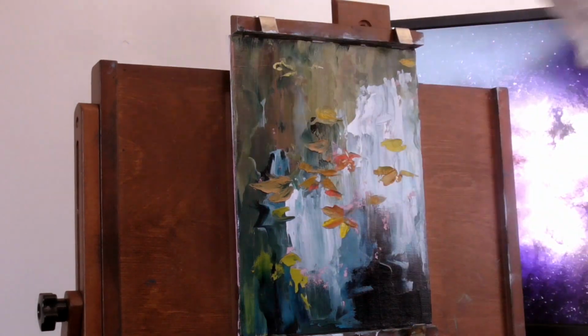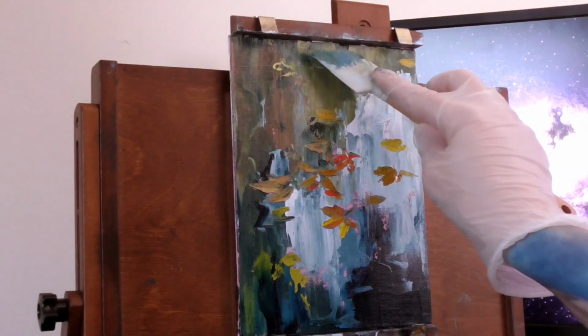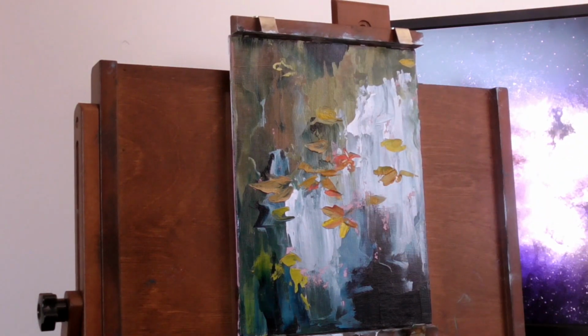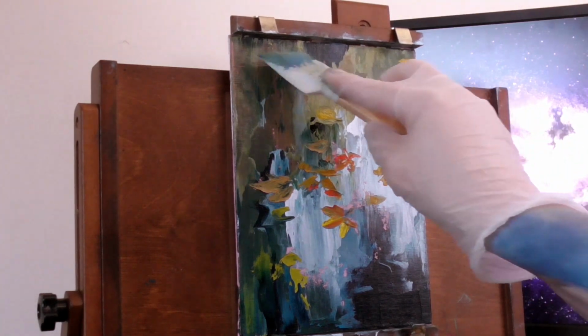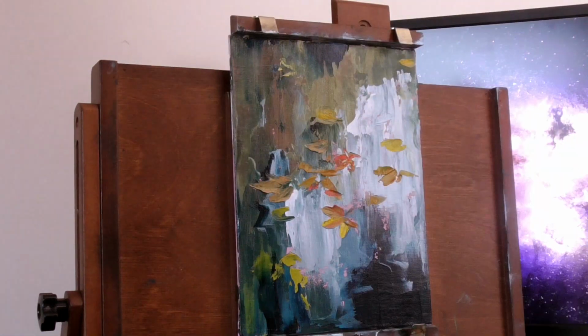So what did I love about being in this rainy forest? I loved the reflections and the spots of color and the way the light kind of rippled across the surface of the water. And so those are the things that I focused on during this painting.